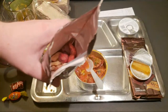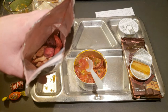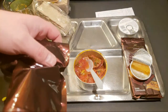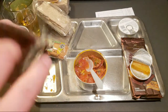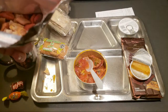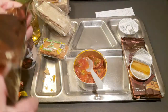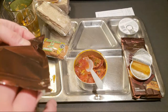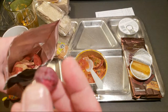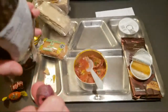It's got a little more crunch to it than everything else, but really nice texture. Try one of these cherries. I don't think... Yeah, that's what that was. Woo! Those are tart. Sour. Not much sweetness going on there.